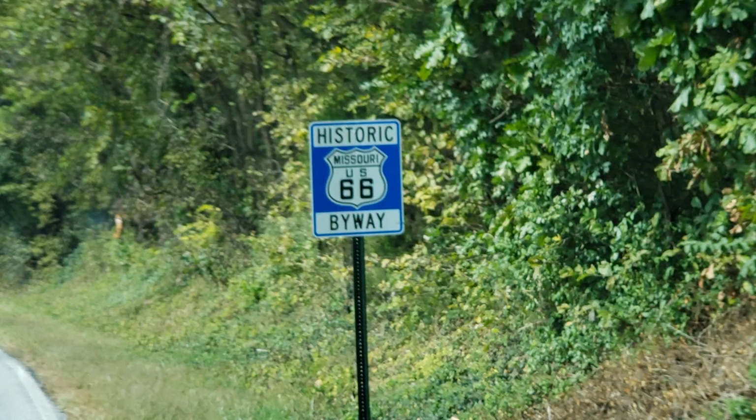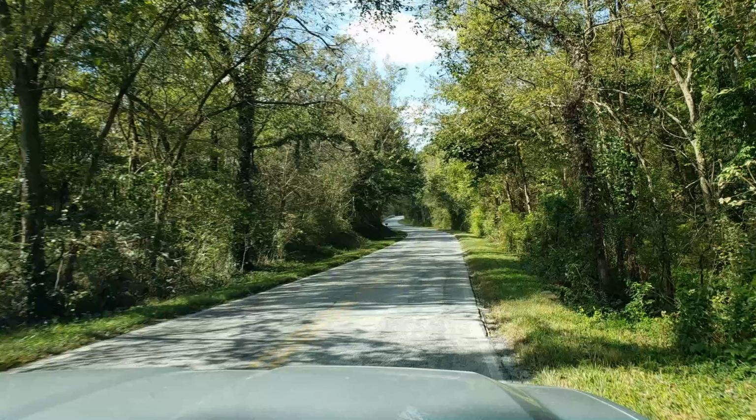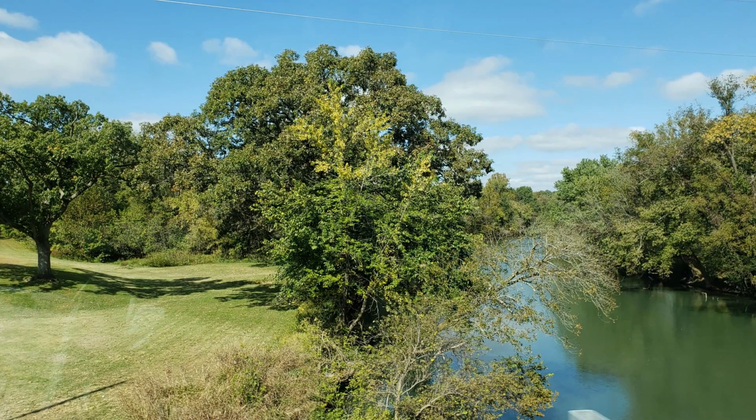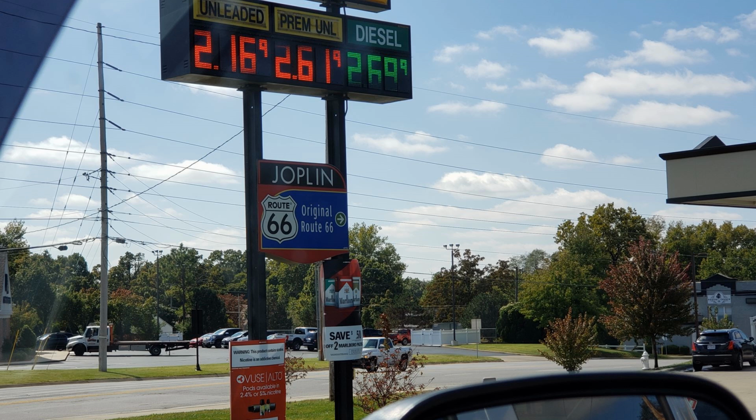Route 66 goes through a little bit of countryside in between Carthage and Joplin. Real pretty area. And now here's downtown Joplin.